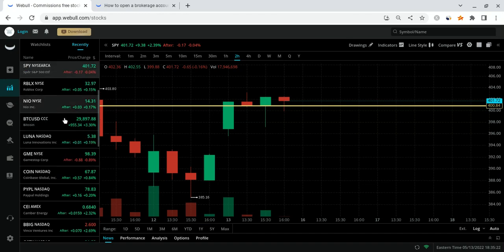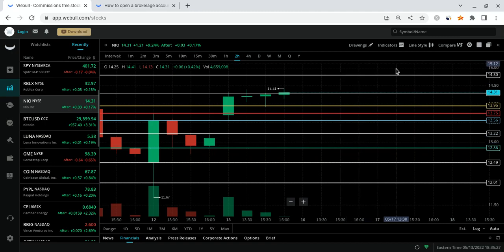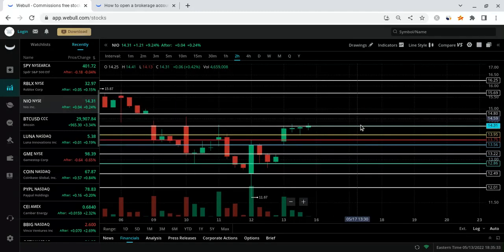So we can't confirm or know for sure if we're just going to end up filling the gap and then running, or if we're going to come down in the future. But what I think is going to happen is I think the market's in a state where we're going to see a slight reversal very soon.